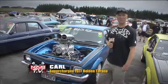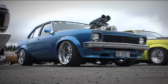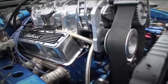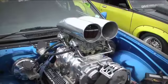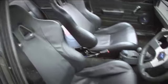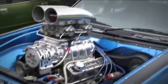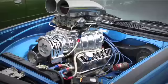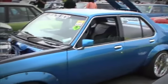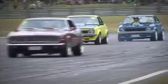My name's Carl. I'm from a few hours south of here, down Wellington. It's an old 1977 Holden Torana, which I've put a 406 small block Chevy in, supercharged, with a 671 Detroit blower on it. It's running a 4-speed manual Saginaw Chevy gearbox and Ford 9-inch diff in the back. I got it and it was pretty much a completely standard rolling shell, original mandarin orange paint, hadn't been touched since factory, and I started from there basically. It looked like a good shell and it pretty much just went from there.